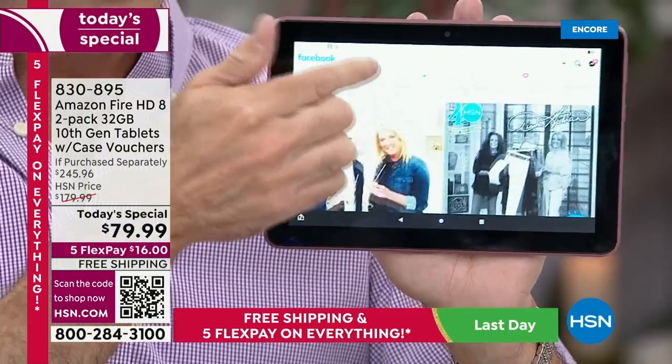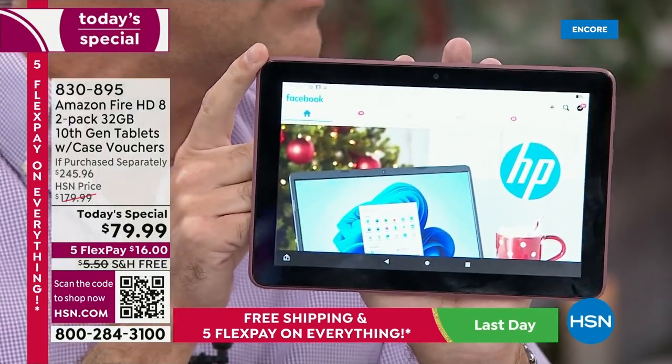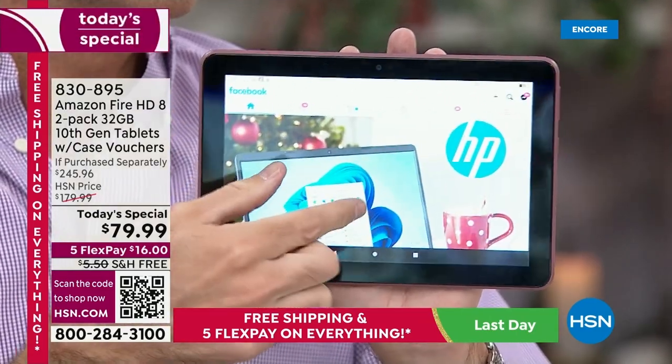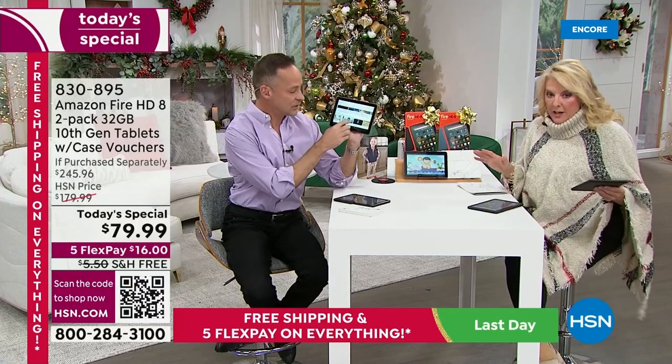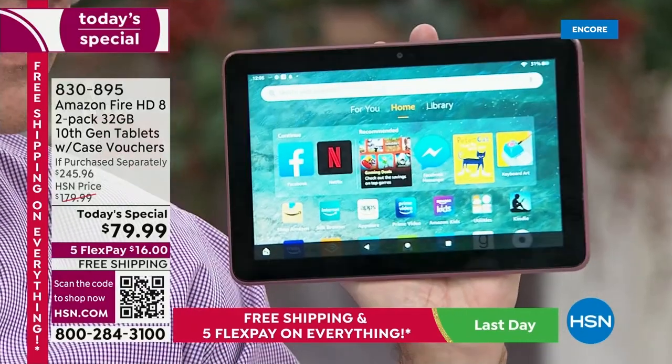Bluetooth built in, Wi-Fi built in, expandable memory. This is version 10. Can I talk about the latest version for a minute? Is that cool? Yeah, because this is the latest, you guys. And you know what I wrote down as a note? More of everything on this. Even the memory, they've doubled the memory, and it's got expandable memory on it.